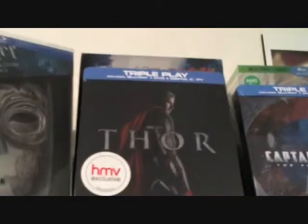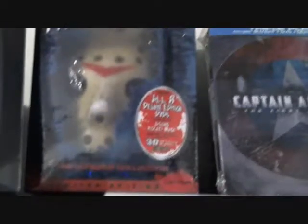Okay, so now start at the top. There's my Dark Knight Bat Pods, special, you can see there. You can see the Dark Knight 2-disc Blu-ray limited edition. The Harry Potter, which I bought recently, the Half-Blood Prince, the Death Eater mask. I got this Thor Steelbook from a great YouTuber, Bob the Sub. I did a trade with him, and I got that, an HMV exclusive. I love that Thor Steelbook. And behind that is the Friday the 13th box set. The first, I believe, 8 movies there, right there. And the mask, I haven't opened that yet.